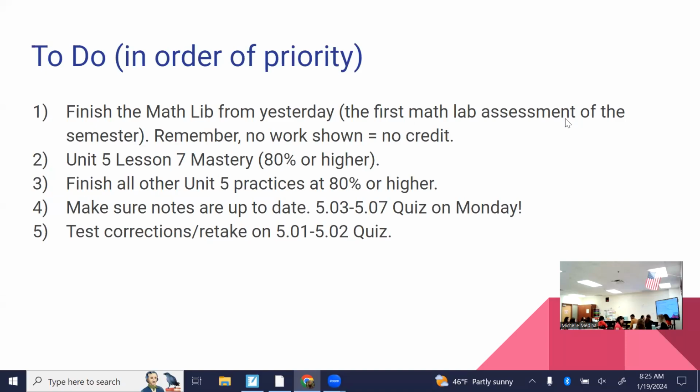So I just had my TA check off what you did turn in of your math lib, which for some it was just, had your name on it, but that's what I said, turn it in even if it just has your name on it. I said I'd give you time on Friday to finish it. So I do expect it to be finished today. Make that your first priority.